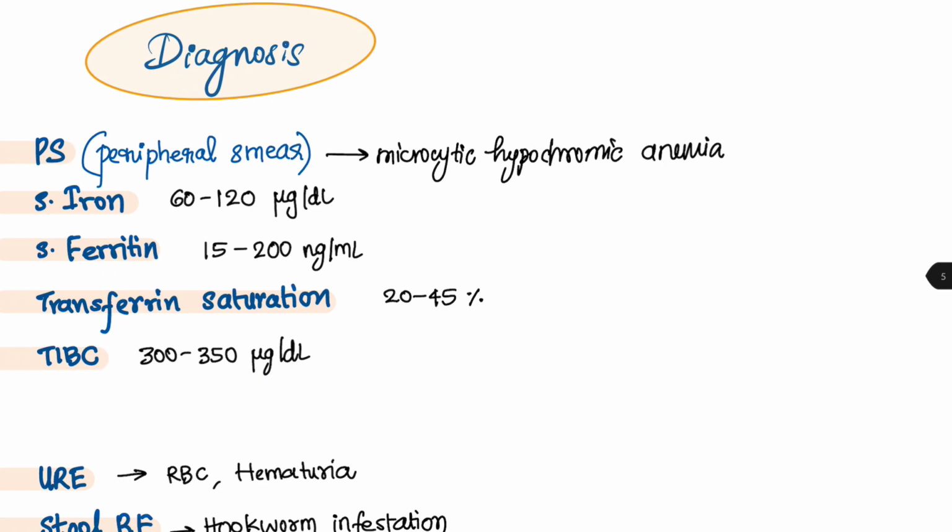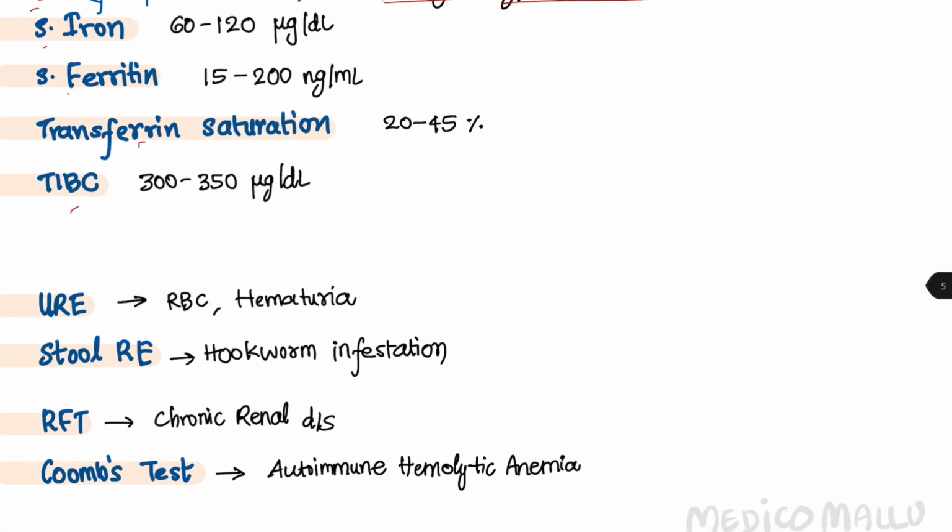So we have to diagnose. How do we diagnose? We have seen the Hb as so and so, less than 11. So it is anemia. We have found it is anemia. First, we can call for a peripheral smear and look for the features. If it is microcytic hypochromic anemia, it is mostly iron deficiency anemia only. Then we have to call for serum iron, then send for serum ferritin levels, transferrin saturation, TIBC, etc. and look at all these for assessing the iron reserves.